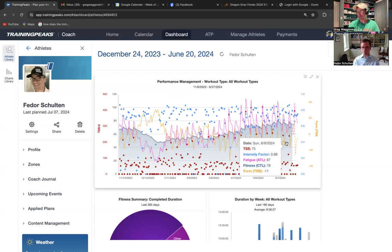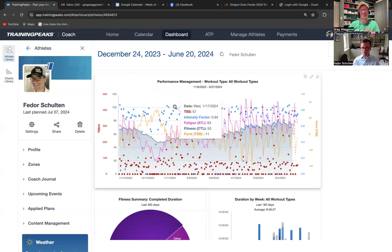I'm glad that what you're feeling is going along with this chart, because probably what you're feeling is way more important than what a chart says. Yes. But it's nice to have them in sync.